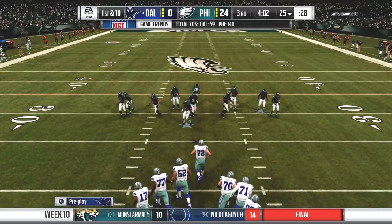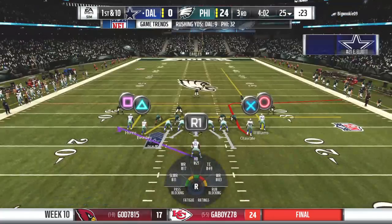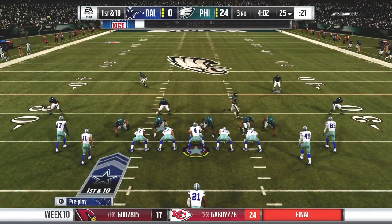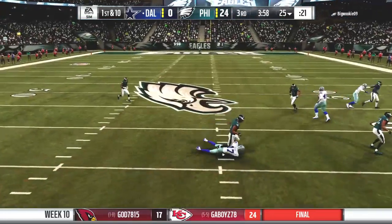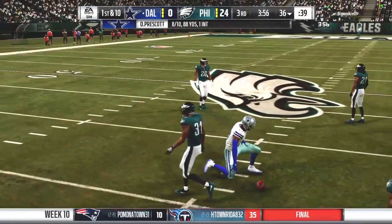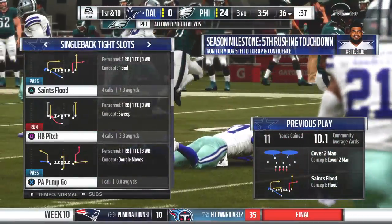So Prescott and the Cowboys now with a 1st and 10 at their 25-yard line. On 1st and 10, Prescott. And a diving grab. I think he got that. Yes. A nice pickup there of 11 yards, and it'll move the sticks.